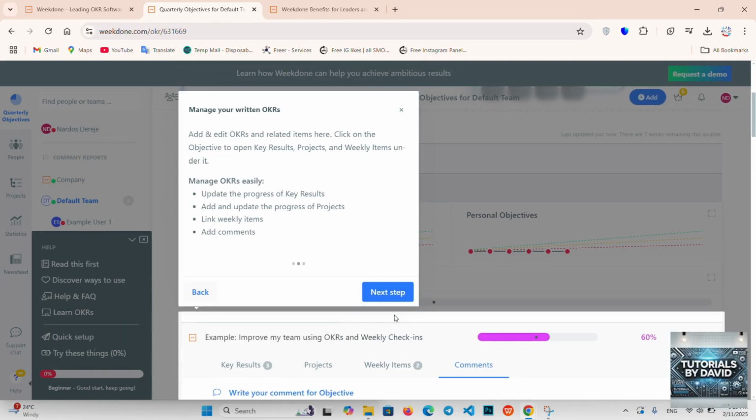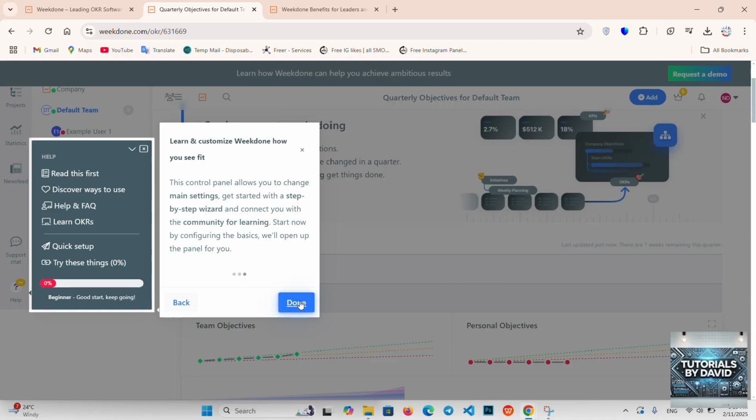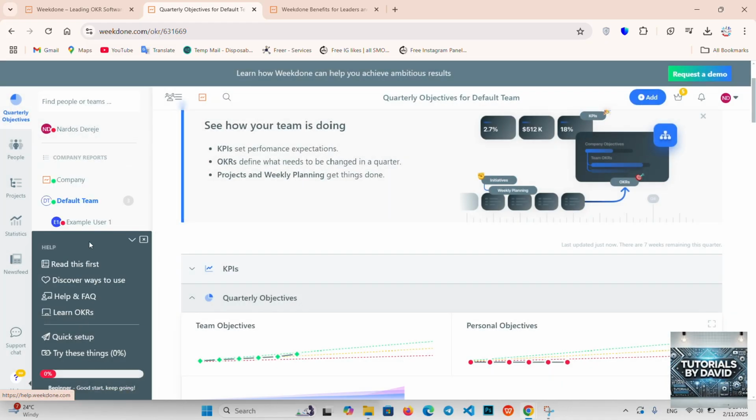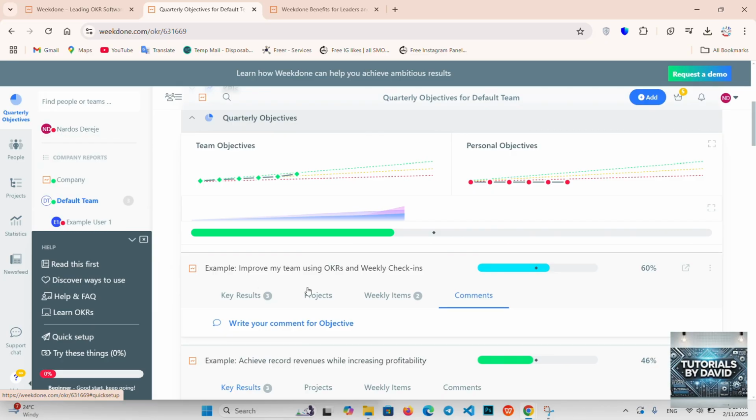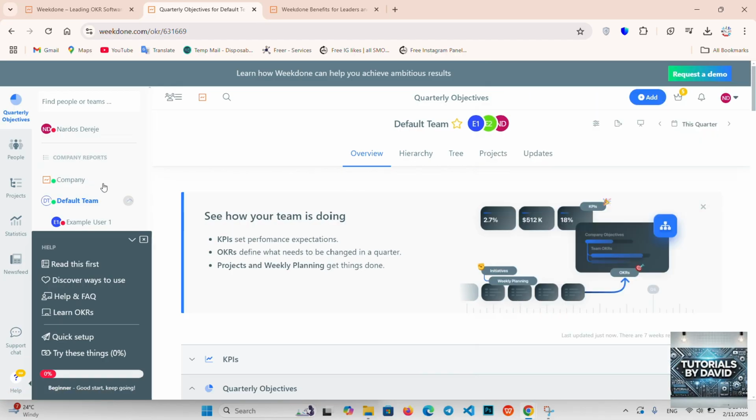9. Iterate and set new OKRs. Once the current OKR cycle ends, use the insights gained to set new objectives for the next period. Weekdone's feedback and reporting features make it easier to adjust your approach and continue making progress toward your goals. Best for refining the OKR process and setting new targets for growth.